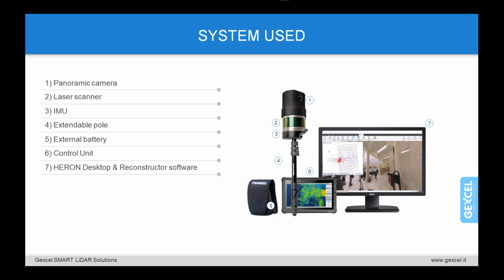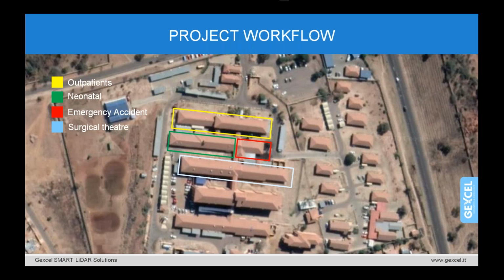The versatility and the speed of Heron as well as the ability to acquire huge and complex areas has seen the technology being used very much in sensitive indoor environments like the hospital that we are going to experience today. And so let's now move on to discover how concretely the job has been carried out. And I would like to invite Conrad to talk about the project workflow.